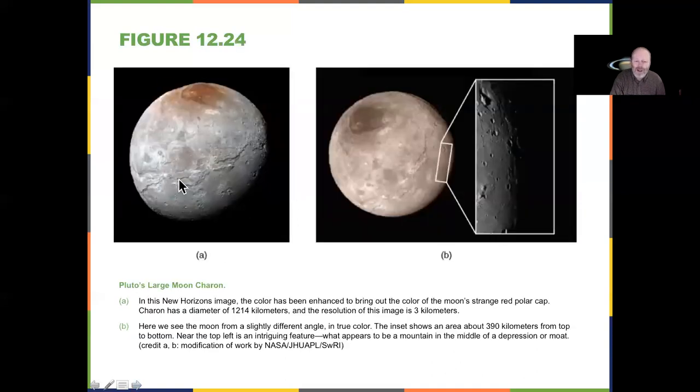This is Charon, its largest moon. And the thing about Pluto and Charon is they're going around each other. It's not like the moon going around the Earth, even though technically we're going around each other. The Earth is so much larger, it looks like the moon is going around. These are close enough in size that they look like they're going around each other. But as they're doing that, they're keeping the same face towards each other. So if you're on the far side of Charon, you never get to see Pluto. If you're on the far side of Pluto, you never get to see Charon. They're always keeping the same face towards each other, like boxers in a ring. They're always facing each other. They're never turning their back.